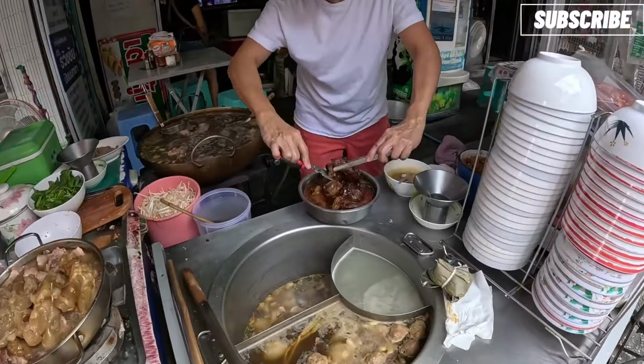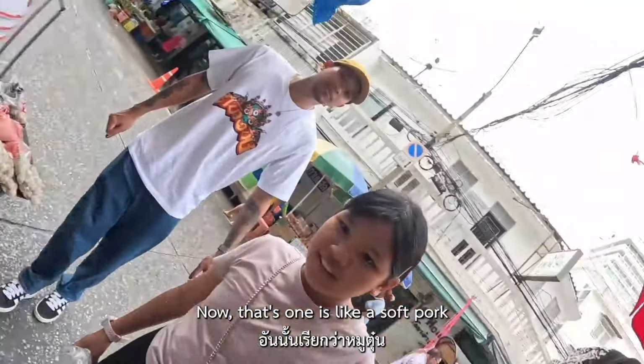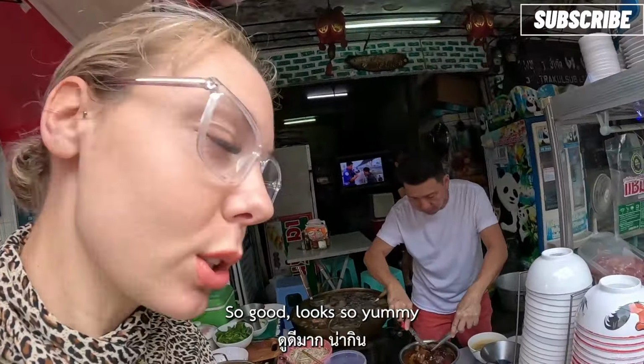Wow, what is that? Braised pork. Wow, that one is like a soft pork. So good. Looks so yummy. Literally just falls off the bone.